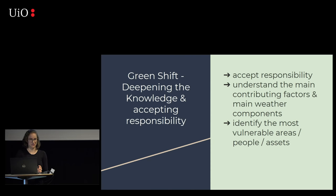So where's the green shift in my context? I think the green shift has to happen within the society. The first step will be to acknowledge that these issues are real and every one of us is responsible. To be able to approach climate change and sea level rise, it is important for us to understand the main contributing factors as well as the main weather components to be able to make more precise predictions. Furthermore, it is essential to identify the areas with the highest risk, but also to consider the socioeconomic development in this region and the presence of valuable construction work.